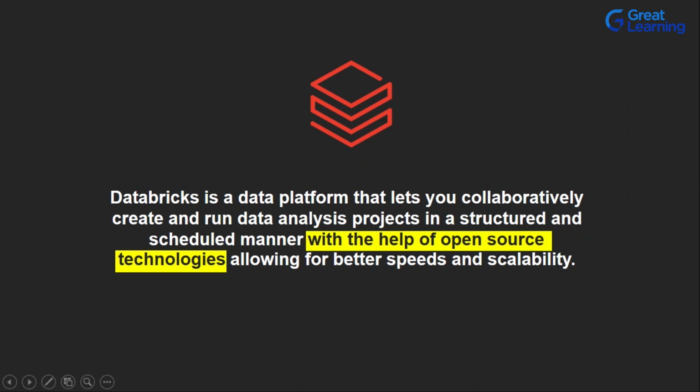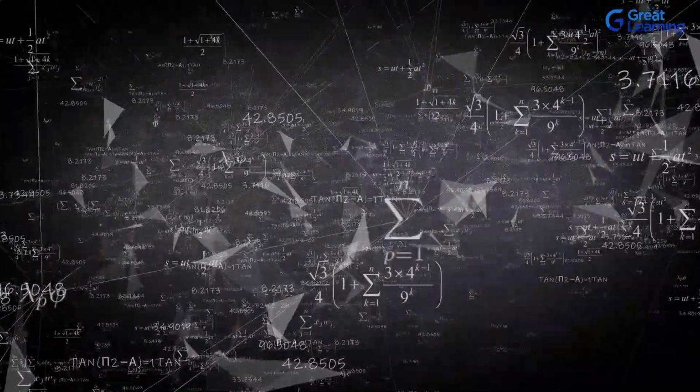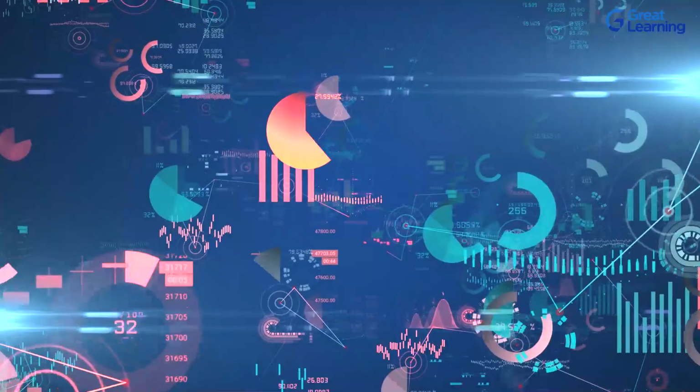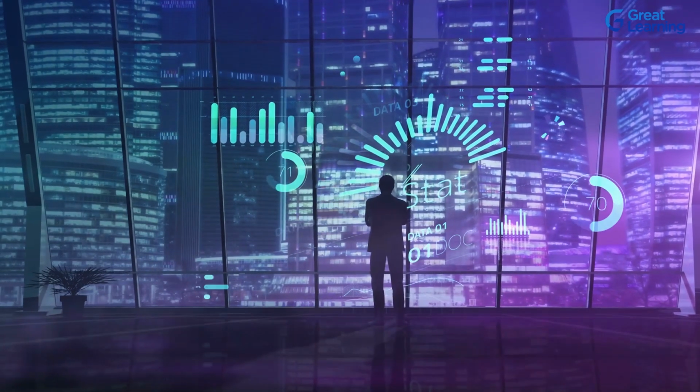And the last part, with the help of open source technologies, allowing for better speeds and scalability. So let's understand this. This part basically means that Databricks allows its users to make use of trending machine learning technologies and libraries with a focus on open source technology. Trending technologies such as MLflow, TensorFlow, PyTorch, Keras, and etc. So guys, that was our definition.